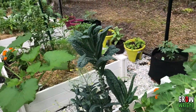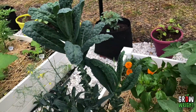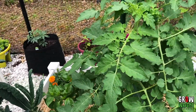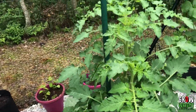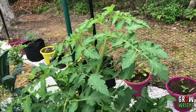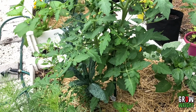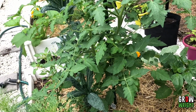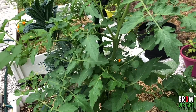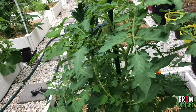My kale is still holding on strong. I still plan on just leaving it here, letting it do its thing for as long as possible. And this yellow pear, not surprised to see how ginormous it is. Last year, the yellow pear tomato gave me so much fruit. I didn't even know what to do with all of it. So this is not surprising. But again, it needs to be staked up as well, tied up to the stake.